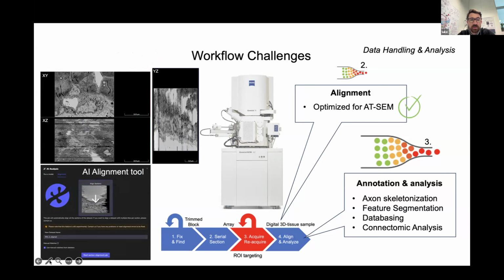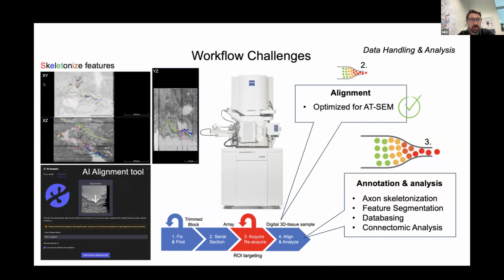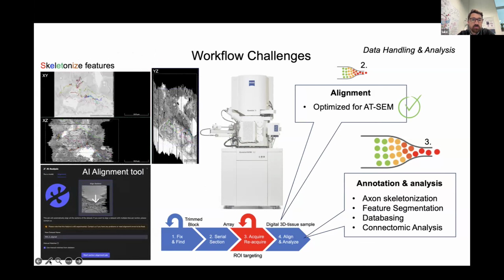We went back to this old data set, which we hadn't annotated because it wasn't good enough, and we realigned it by skeletonizing features of interest throughout the volume to give some fiducials for how to align. It's really shown to be very effective in recovering data sets that were previously not up to scratch. So alignment is something we're incorporating into our general workflow. We normally get the data sets off the Atlas software after the basic alignment, and then we use this alignment program to do it.